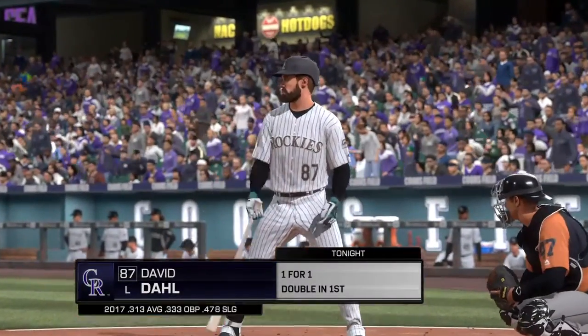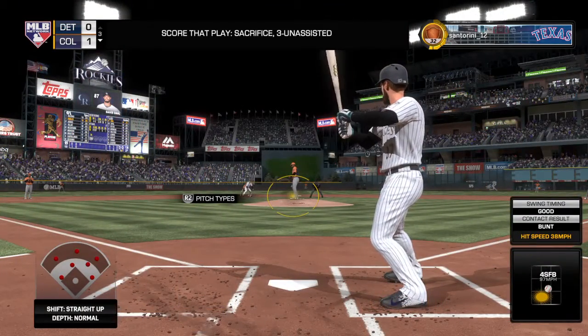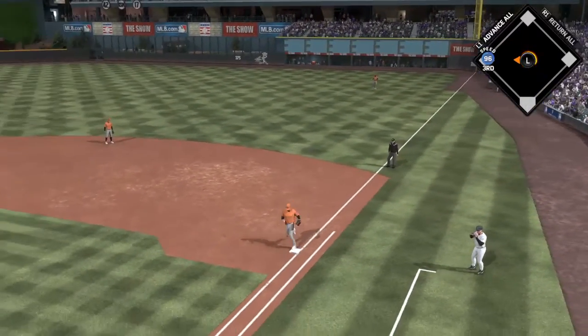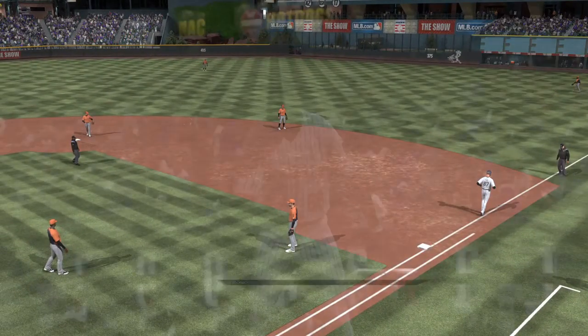Now batting, striding in once again, David Dahl. Second shot now. He doubled to start out the home first. Hit down the line at first. And he'll take this one to the bag for the out, but meanwhile the runner will move up 90 feet to third base.